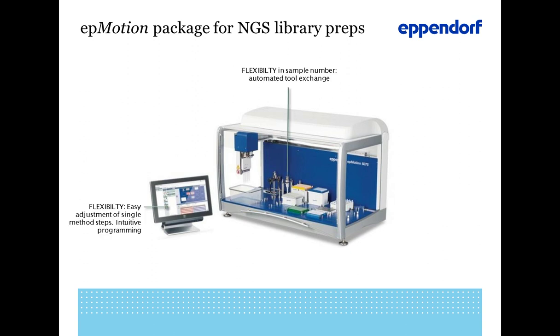We are very flexible in the number of samples you use. So with our new software, we can apply the automated tool exchange, which allows a quick change between multi and single channel tools, which both speeds up your process and gives you additionally more sample flexibility. So every morning when you step into your lab, when you start with your work, you can decide how many samples you want to run today, without having a big effort.